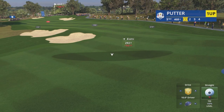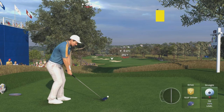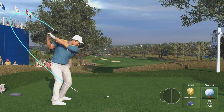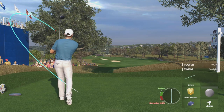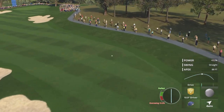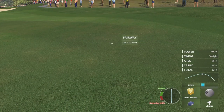This one's downhill. Okay, things looking good early. Yep, one up lead. The fairway hit.